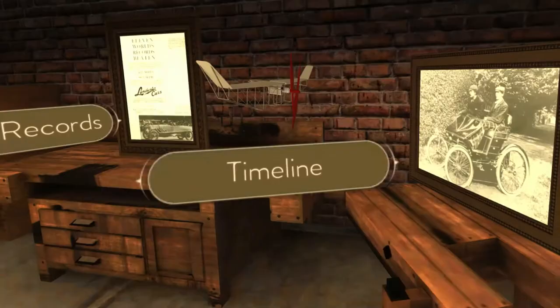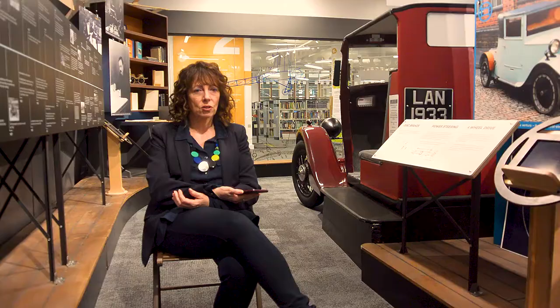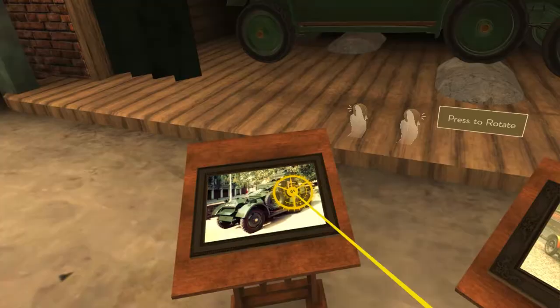Even Frederick Lanchester would love this technology, I'm sure. And he would love to be able to play with virtual reality and augmented reality. And if he was here today, I think he'd be using it in his inventions and he'd be using it to test things out.